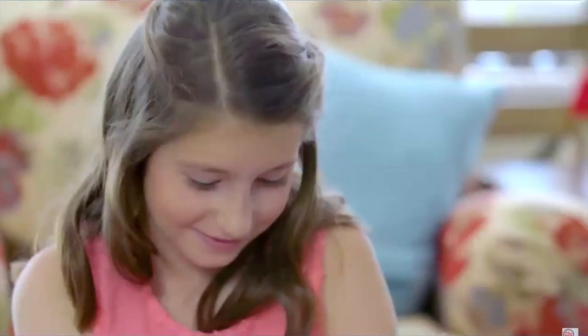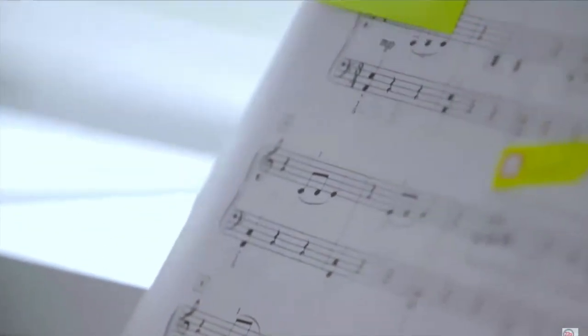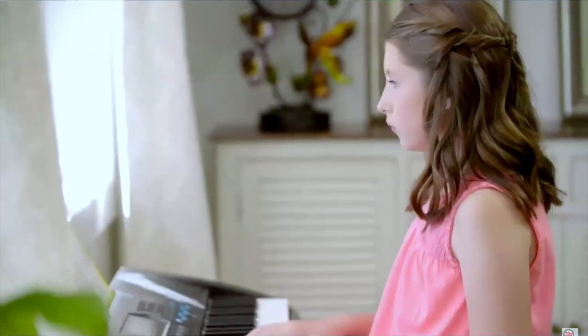As parents, we are continually encouraged by Bailey's inspiration and her ability to try new things. She is capable and willing to do anything she puts her heart to. If I could go back and tell myself, I would go back and say, it's all going to be okay.